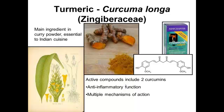Turmeric is something that you've probably had before if you've ever had an Indian curry dish. This is the main ingredient in curry powder, and it comes from a rhizome in the ginger family, Zingiberaceae family. It's known as Curcuma longa. And some of the active compounds found in turmeric include curcumins, and they've been shown to have anti-inflammatory function. And there are multiple mechanisms of action involved here. These are highly active compounds, and we'll get into these more at a later date.